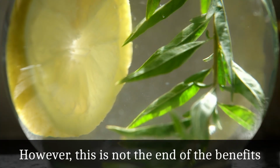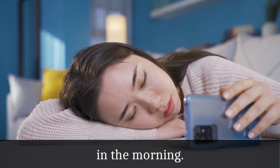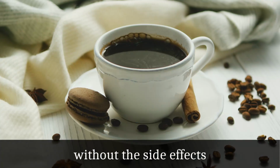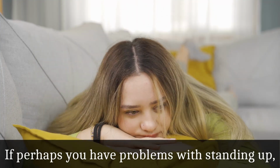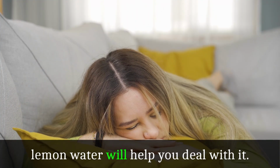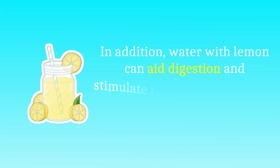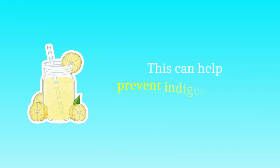However, this is not the end of the benefits of this drink. Many people have trouble getting up in the morning. The nutrients in lemon water provide a natural energy boost without the side effects associated with caffeinated drinks. If perhaps you have problems with standing up, lemon water will help you deal with it. In addition, water with lemon can aid digestion and stimulate the production of bile, which is essential for digestion. This can help prevent indigestion and bloating during the day.